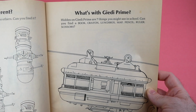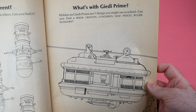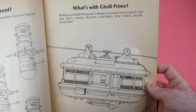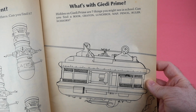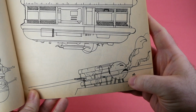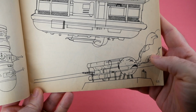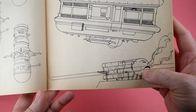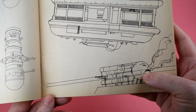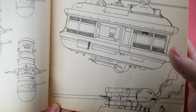What's with Giedi Prime? Hidden on Giedi Prime are 7 things you might see in school. Well, of course, naturally. Can you find a book, crayon, lunchbox, map, pencil, ruler, and scissors? That is interesting. As I recall, yeah, they did have like a giant face kind of thing that was belching smoke, but this looks somewhat different from that.